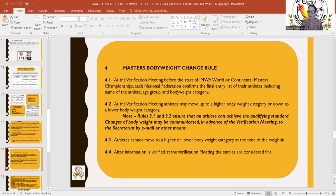At the verification meeting or before the start of the World or Continental Masters Championships, each national federation confirms the final entry list of their athletes, including name of the athlete, age group, and body weight category. That is at the verification meeting, or we call it technical meeting, usually the evening before we start the championship. Any corrections or whatever can be made there.